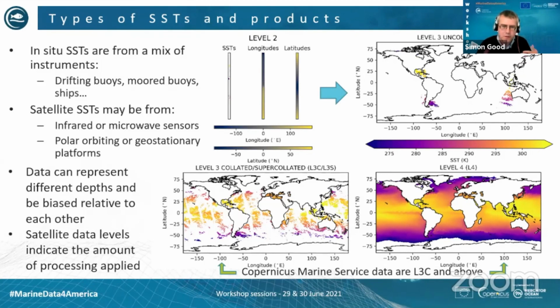So when we create the products, we're dealing with data that can represent different depths, and there may even be biases relative to each other, which we try to sort out before making our products.